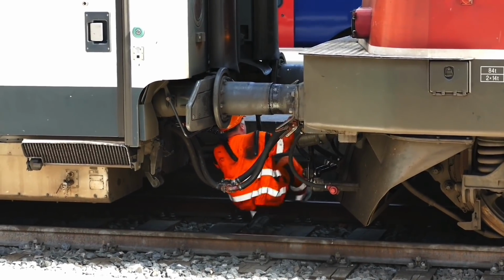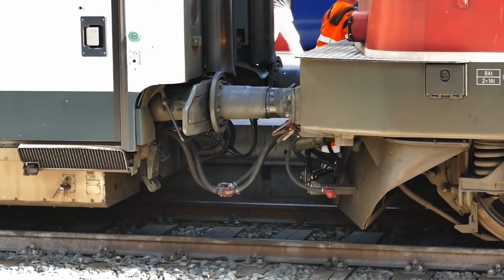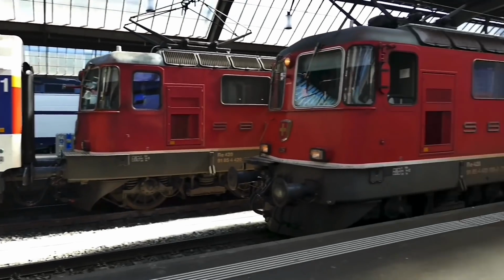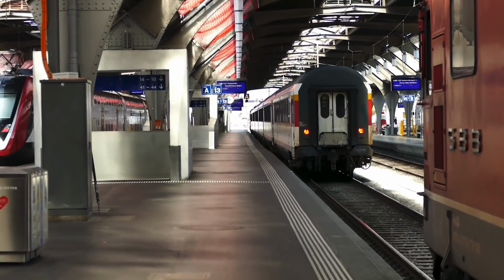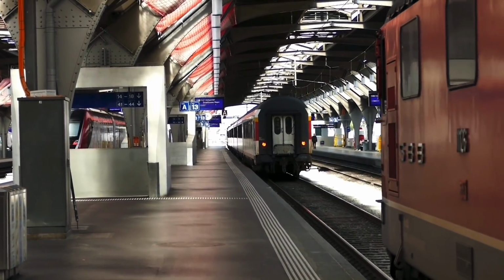The Swiss railway system is complex. There are lots of things here which you don't usually see in Britain, like locomotive-hauled trains on intercity and regional services. To turn a train around here, just uncouple the locomotive, attach another one onto the other end, drive away, and the first, now unattached, locomotive goes to the sidings.